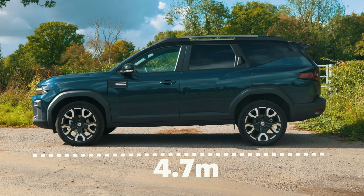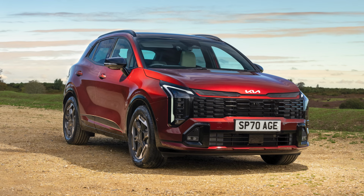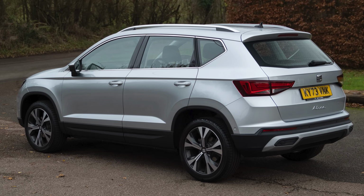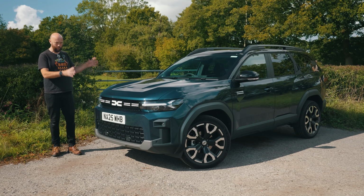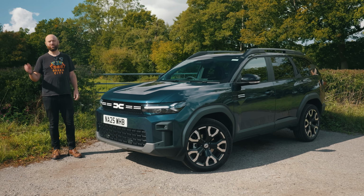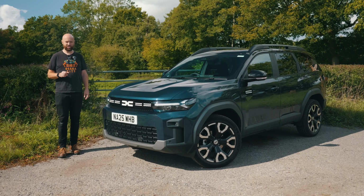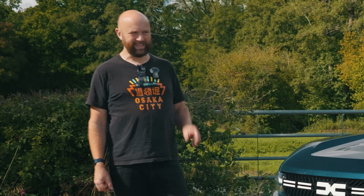Now, this is 4.7 meters long. That makes it a rival for the Ford Kuga, the Hyundai Tucson, the Kia Sportage, the Skoda Karoq, the Volkswagen Tiguan, the Seat Ateca, the MG HS. But 30 grand for a well-equipped mid-spec model, that won't get you an entry-level model of most of those rivals, apart from the MG. So this is still a bit of a Dacia bargain, I think. But is it any good? Should probably find that out first.